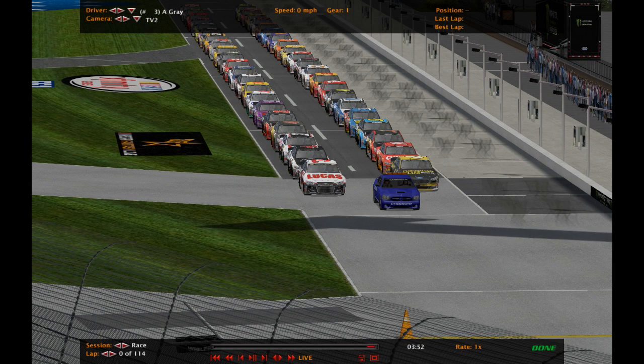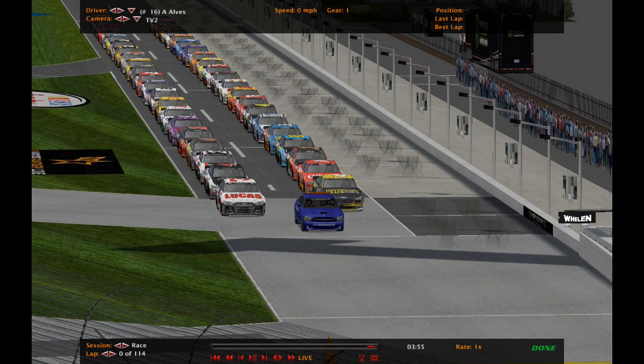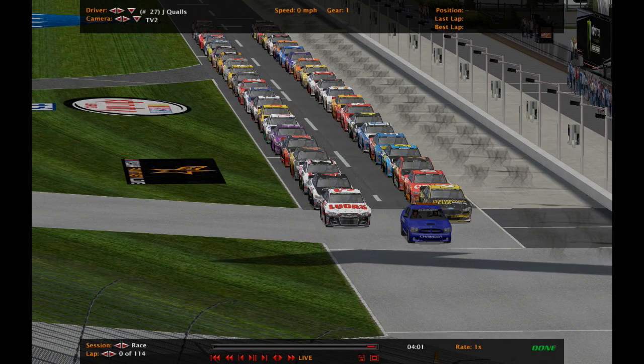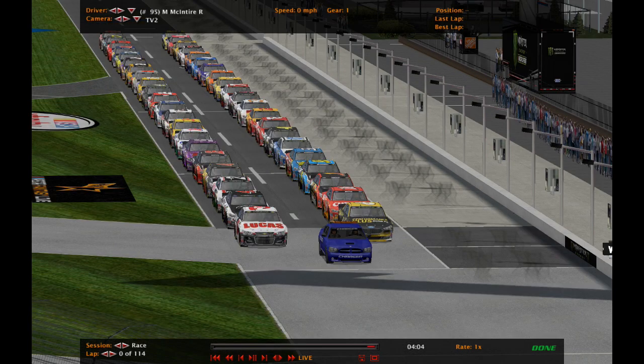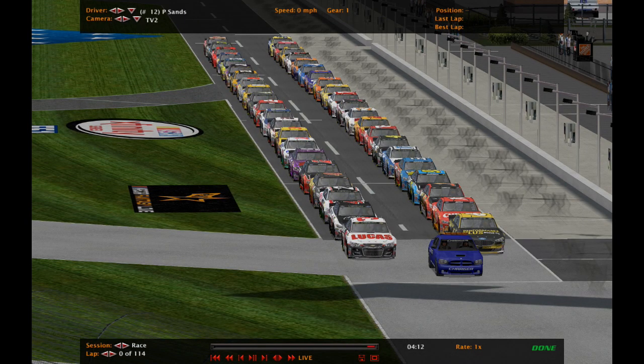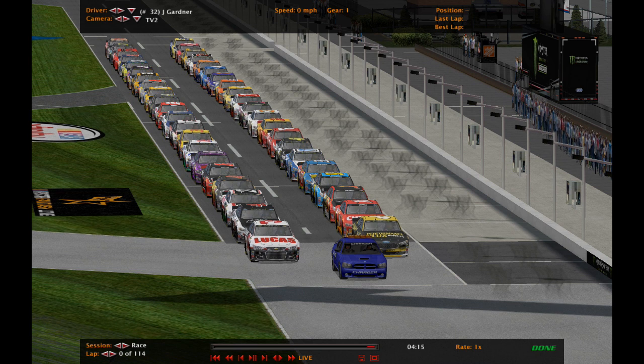Alex Gray will start in second place. Austin Alves and Tony Green start in row 2. James Shelley, James Qualls start in row number 3. Matthew McIntyre and TJ Hanley, 2 rookies, will start in row number 4. With Johnny Gardner and Peter Sands in row 5. Gardner was the Speedway winning champion last season with 3 wins at Speedway tracks. Look out for this guy today. He starts 9th. He's on the inside row. Expect this team to try to work their way up through the field today and go for a good finish.